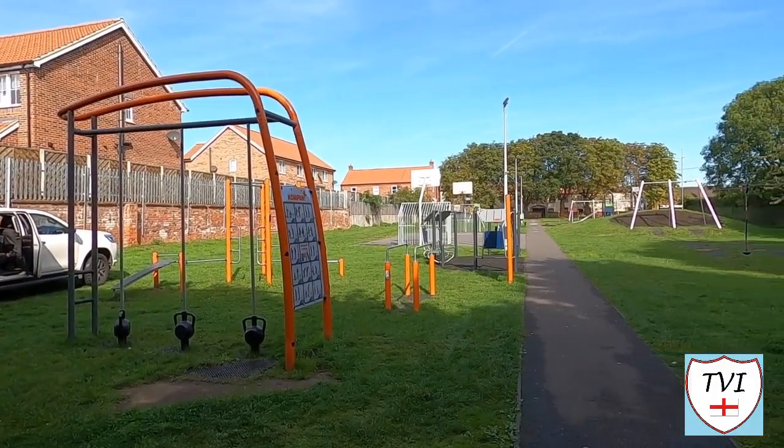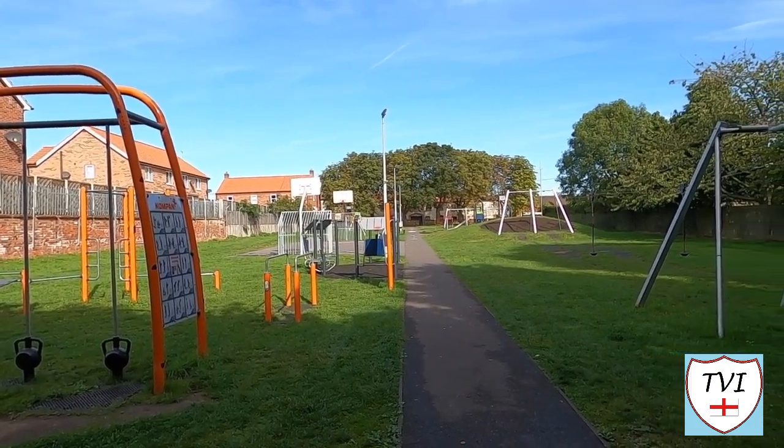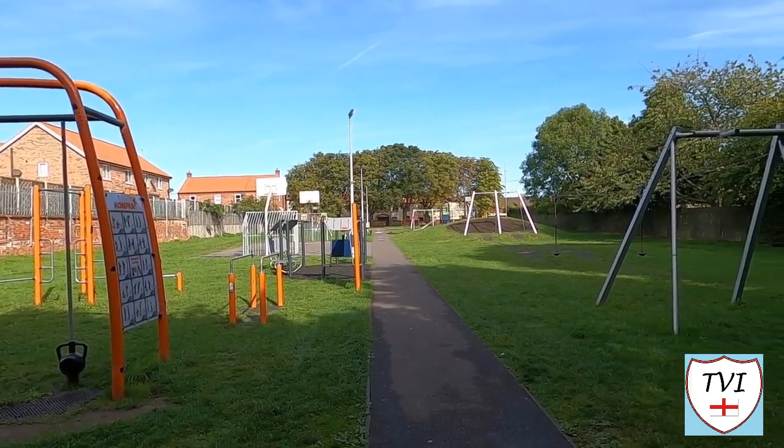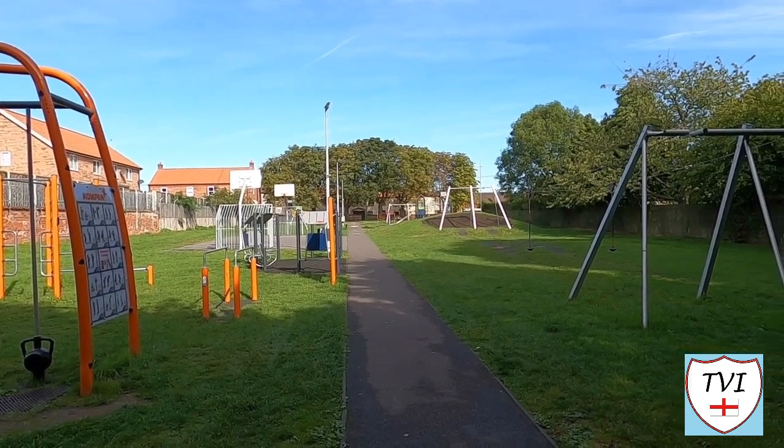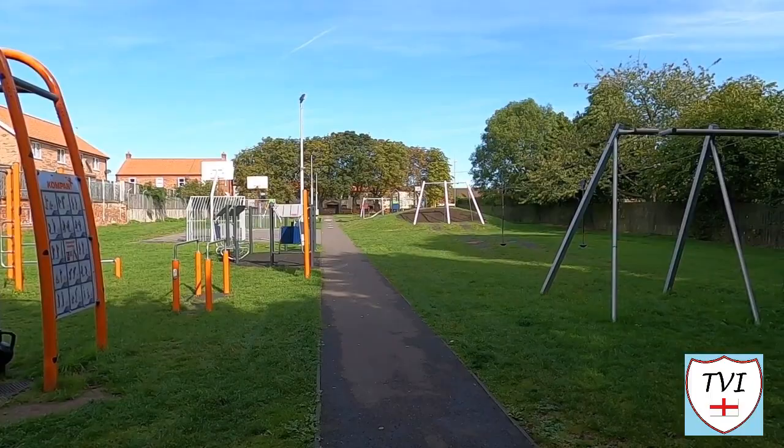The park in question is West Street Park. This recently underwent a refurbishment which included play equipment, a recreational area and seating. Funded by Winterton Town Council, the project was completed in the spring of 2021.